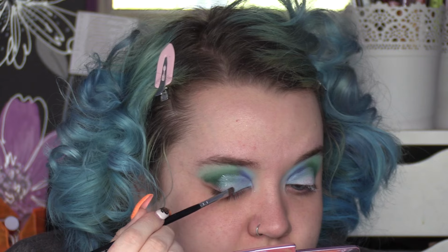Right, okie dokie, time for some shimmer. Okay, so because I won't be quite precise with my shimmer, I'm going to use a very, very small brush. So we are going to start out with a blue in the centre of the lid. We're going to use bioluminescence. We might pop a little bit of pigment on top of this once I'm done. I've not decided yet, but I'm using a very small brush. This is Zoeva 237 Detailed Shader.